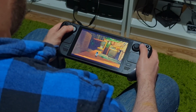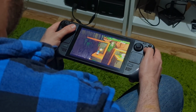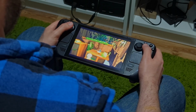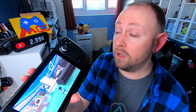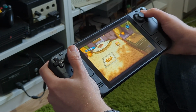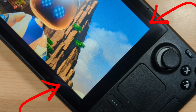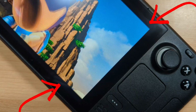So if you've been considering a Portal but you've already got a Steam Deck or similar device, wouldn't it be worth saving 200 quid and just using that instead? Well, I'll tell you what my thoughts were on how this went. The first thing I noticed when the PS5's picture started coming through was the aspect ratio. The PS5's 16:9 picture leaves black bars on the top and bottom of the Steam Deck's 16:10 screen.